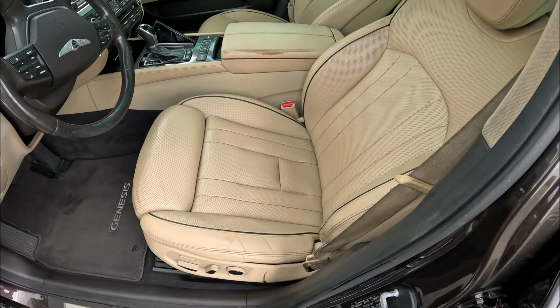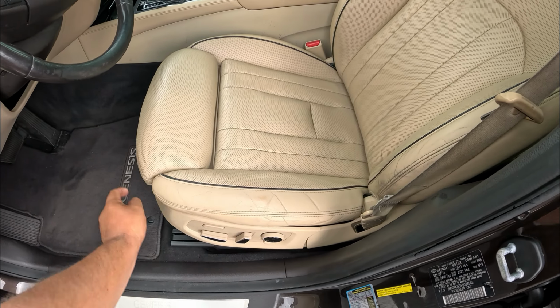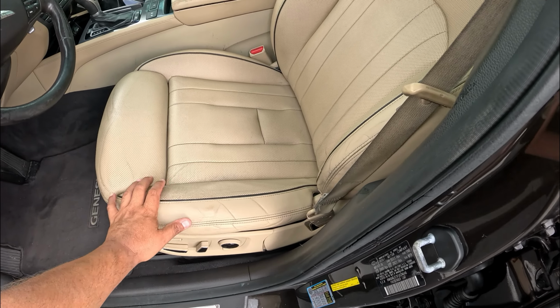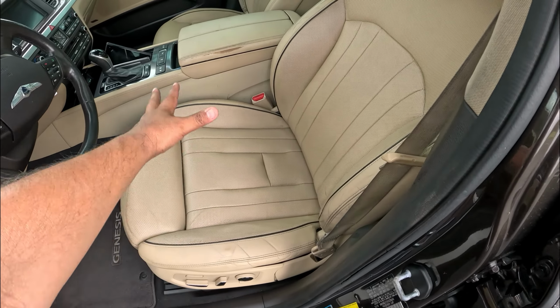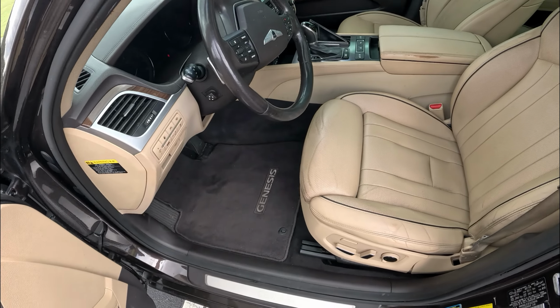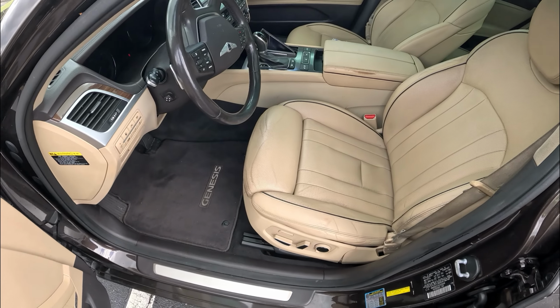And coming here and checking out the seats, we got some thigh extenders as well. Very modern interior, lots of luxurious things. You see the leather still holding up really nice. There is some wear and tear on the steering wheel and everything else, but actually it doesn't look bad at all. Let's go ahead, guys, and drop inside.